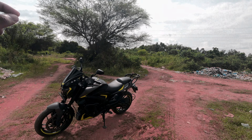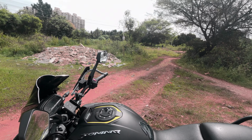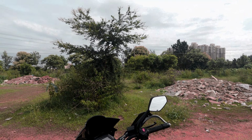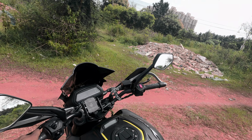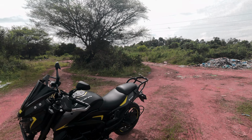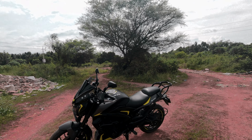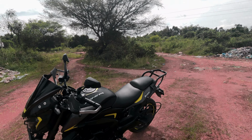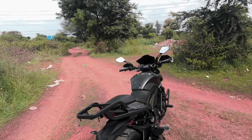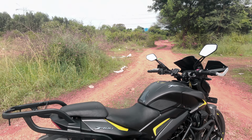And then speaking about the vibration, this bike has enough vibration that you can feel it even when the bike is on and not running, below 3000 rpm, in the handlebar. Handlebar vibration fades away when the bike is above 4000 rpm. So I advise you to always keep your bike above 4000 rpm so that you can avoid that vibration in your hands. The pillion can feel a lot of vibration, not only in the seat but also in the foot peg, everywhere.